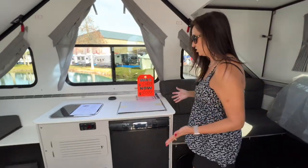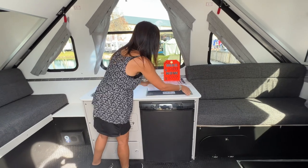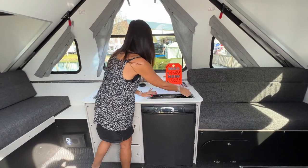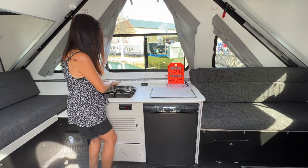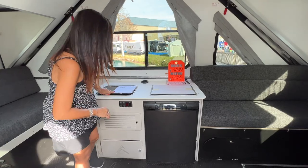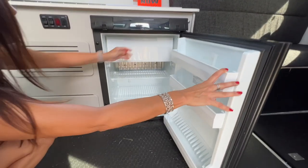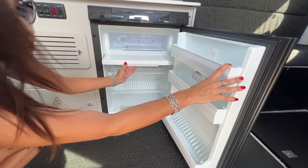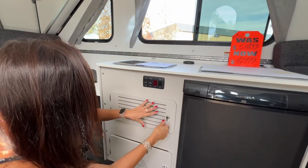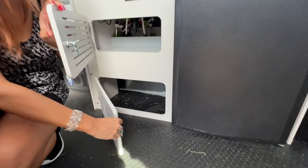All right, let's check out the kitchen area. So you have a good amount of countertop space here. There's a covered two burner Dometic cooktop. A sink with a cover and a flip up faucet. Good sized refrigerator with a pretty large freezer on top. You have your switches here for your water heater, water pump, some cabinet storage.